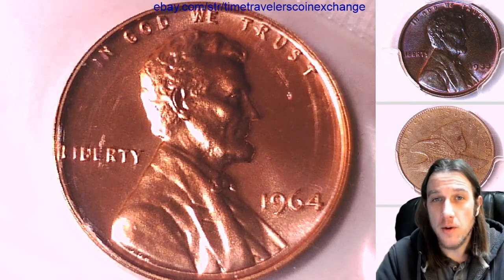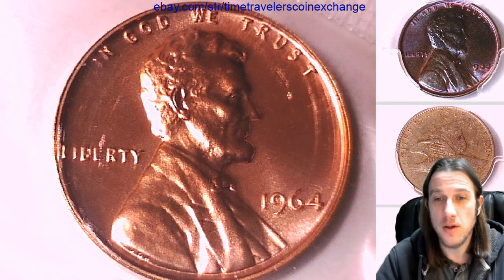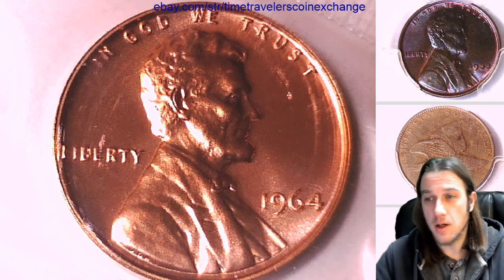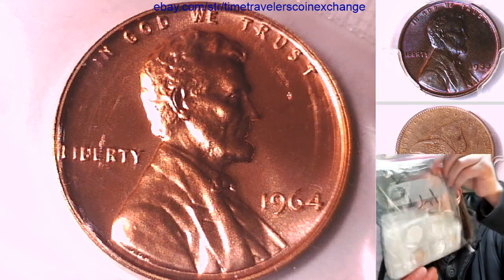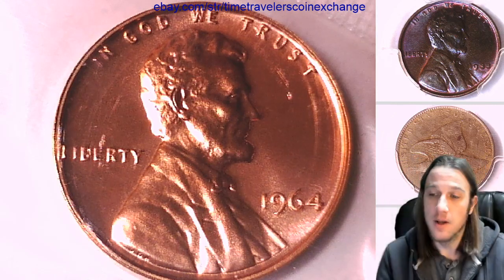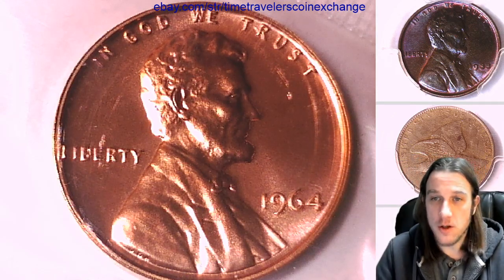Today we're going to be going through a roll of Mint Cellos. The year is 1964, and they are proof Lincoln Memorial cents. They are in their Mint Cellos, but they've been cut from the Mint Set. We got a bag of them off of eBay from an auction, and this auction came from the state of Tennessee.